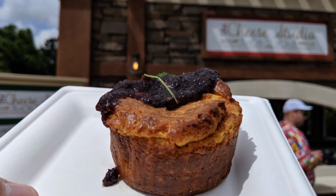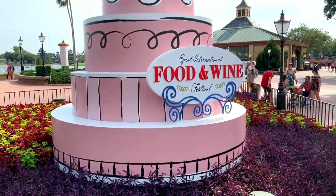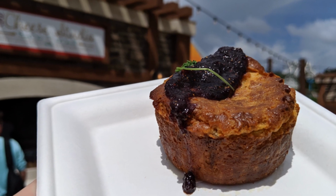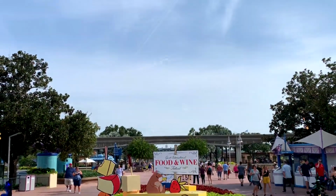For me, this was not only the best dish of the whole Fromage Montage, it was also among the best of the entire Food and Wine Festival. I could have had another half dozen of these and still questioned if I should get just one more. Oh well, there were 2 more stamps to get before the free cheesecake.